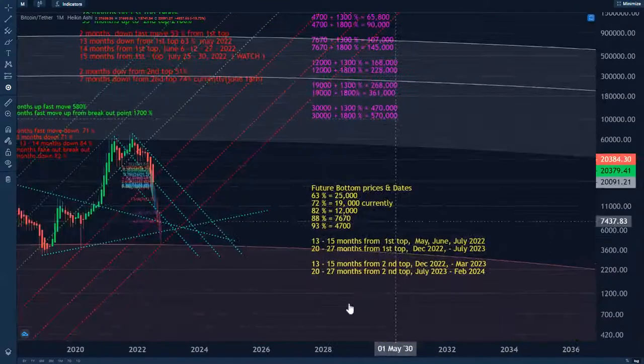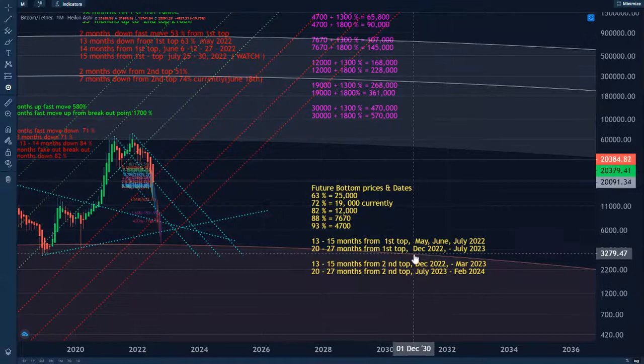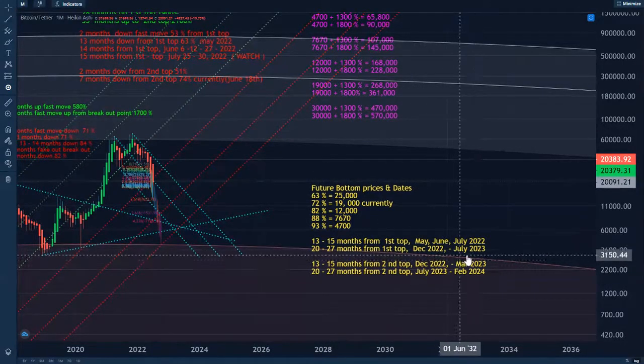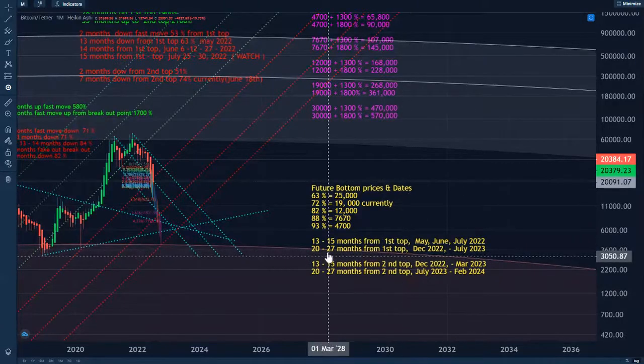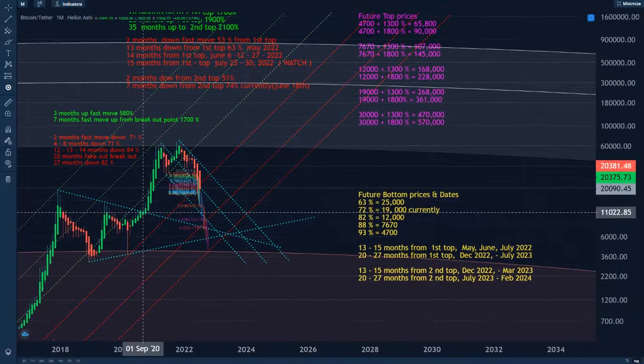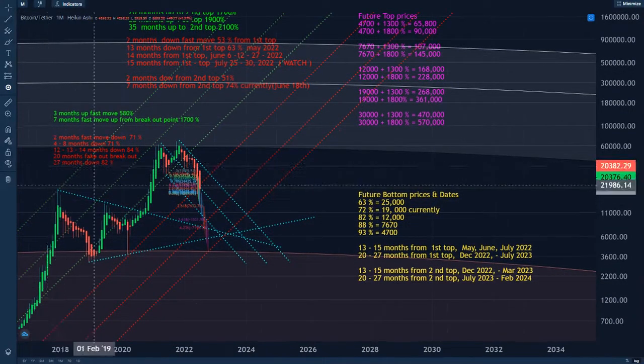We've seen all this before. December is coming up, and that's a 20-month period, and then we have July of next year. That's our 27-month period, and we've seen this in the past, folks. I've shown you in our tutorials many times. We've seen 20 and 27 months.